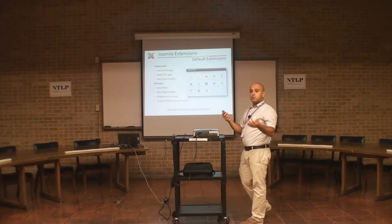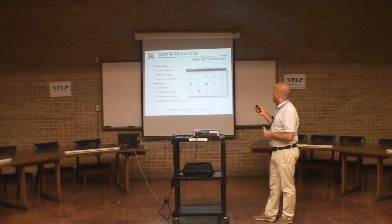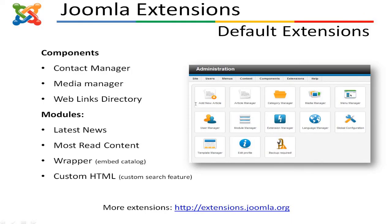As I said, Joomla comes with pre-installed extensions, and these are some of them. For example, you have the contact manager. It's a powerful way to give each of your staff their own page where they have contact information. They also have an online form where the public can contact them if you want. The media manager: you can upload files to your server through FTP, the file transfer protocol, or you can also do it through the media manager.